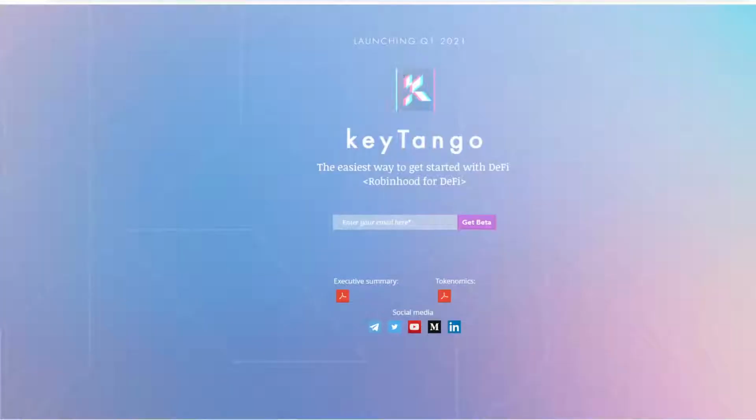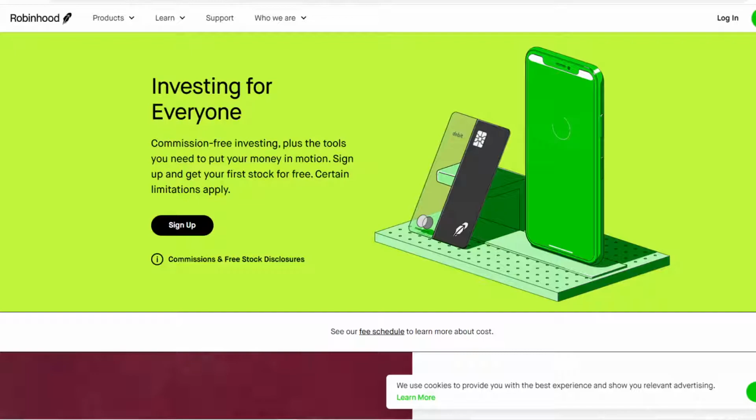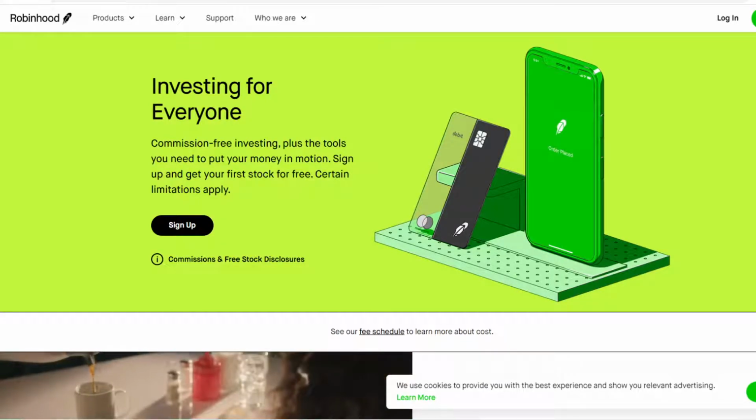If we go back to the company, we went to the Whois lookup to see when the domain name of their website was registered. It was back in 2019, in February, so it expires next year, 2022. So that's good, long term there. These are all the dots we do, guys, to cover all the dots and make sure we're making the right decisions.